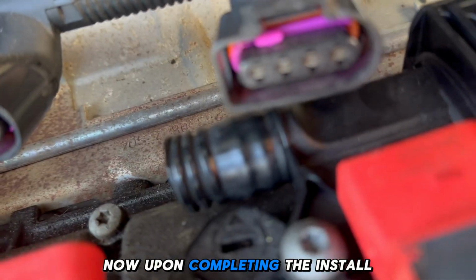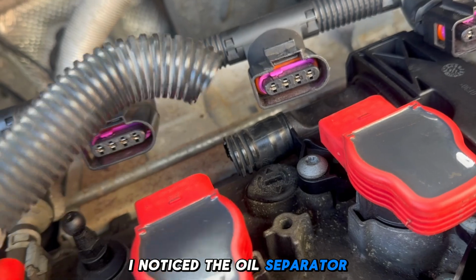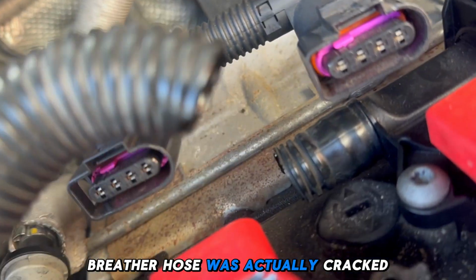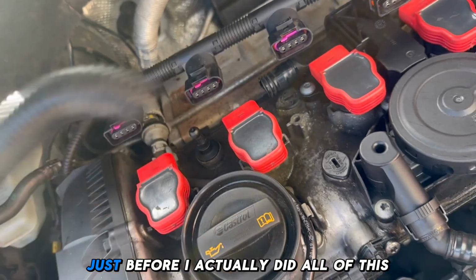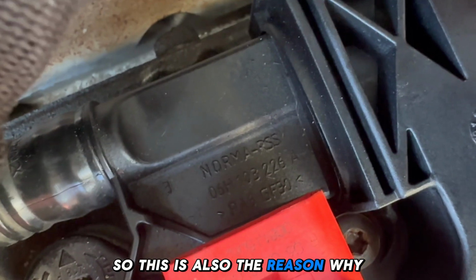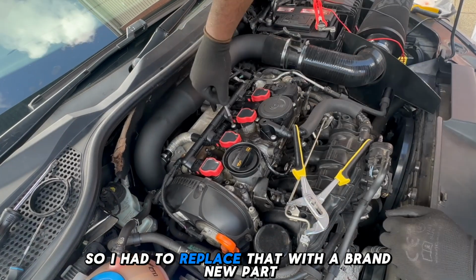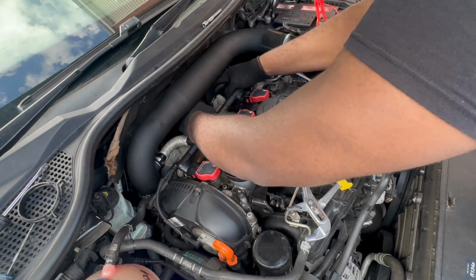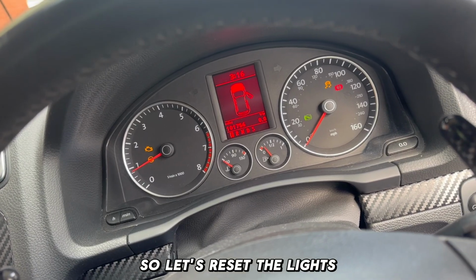Now, upon completing the install, I noticed the oil separator breather hose had actually cracked. It was actually cracked just before I did all of this, so this is also another reason what could have tripped that light as well. So I had to replace that with a brand new part, and everything was good as gold. Next, I had to reset the light.